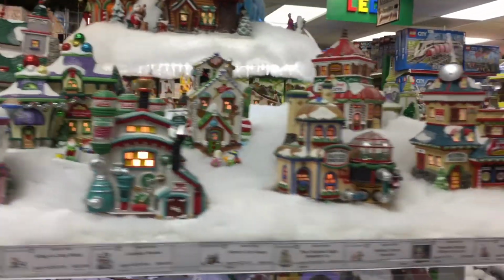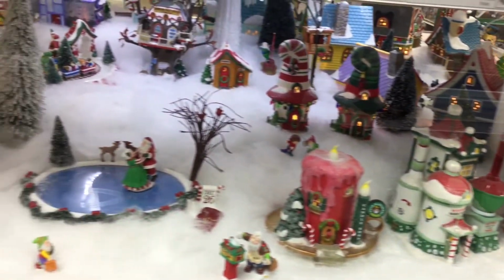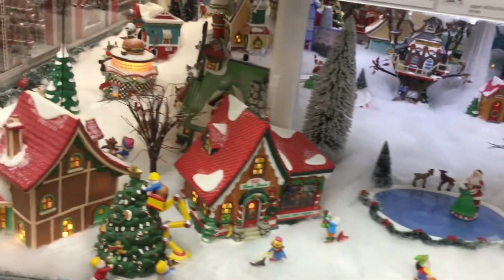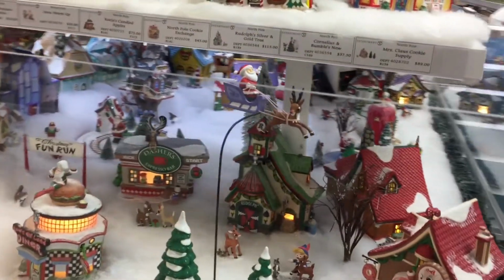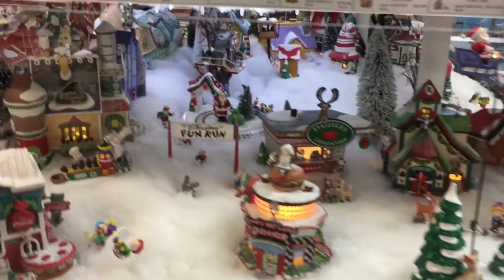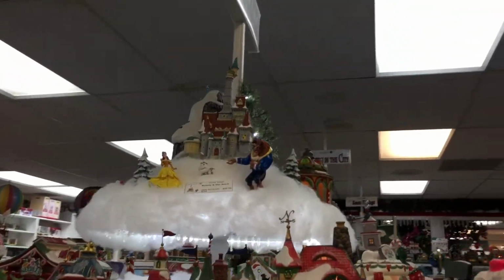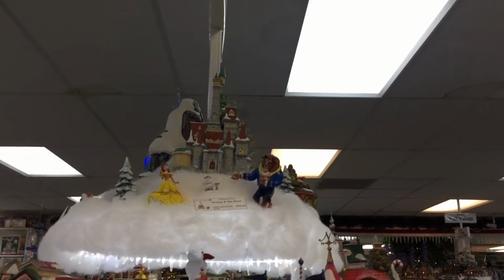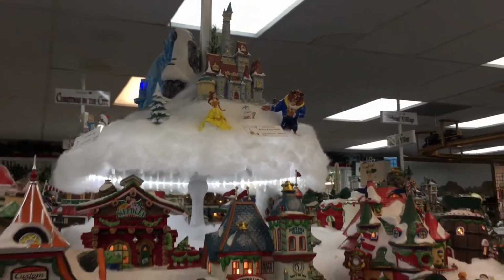So this is the North Pole Village set from Department 56, and it tends to be a lot more colorful and a lot more candy colors and Santa Claus and the elves as well. So again, Department 56 tend to have a little thicker ceramic shell than other companies do, and they do license with other companies. So you see Beauty and the Beast up here, licensed by Disney, and you can see Belle, the Beast, Mrs. Potts.